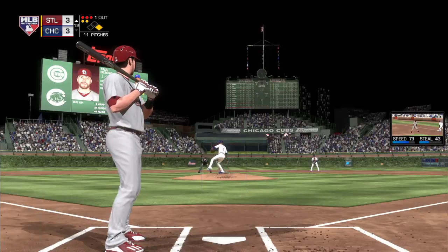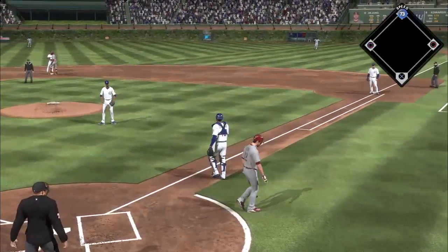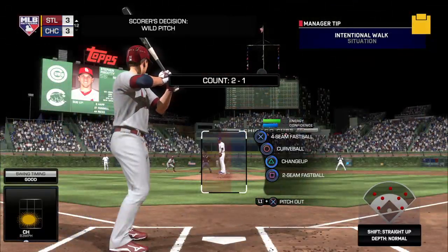Didn't look like he picked it up very well out of his hand. Strike 3 on a pitch in the dirt. And a very big mistake, as that'll move the possible go-ahead run into scoring position.